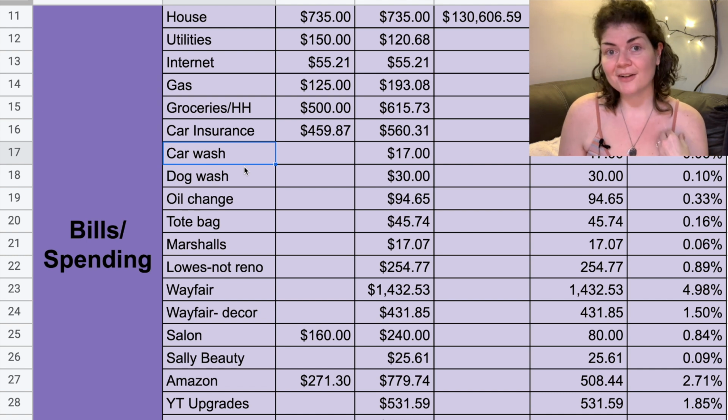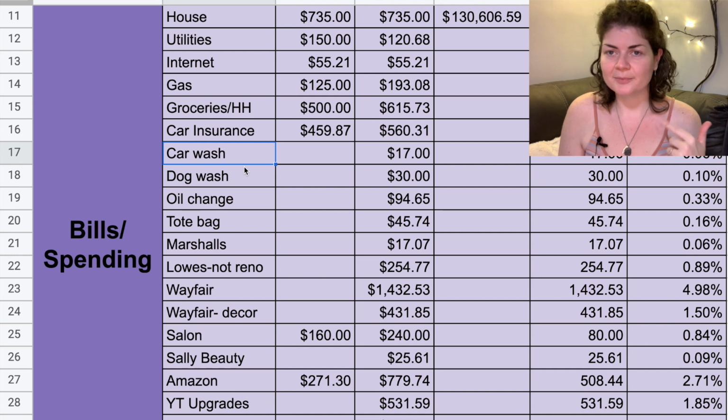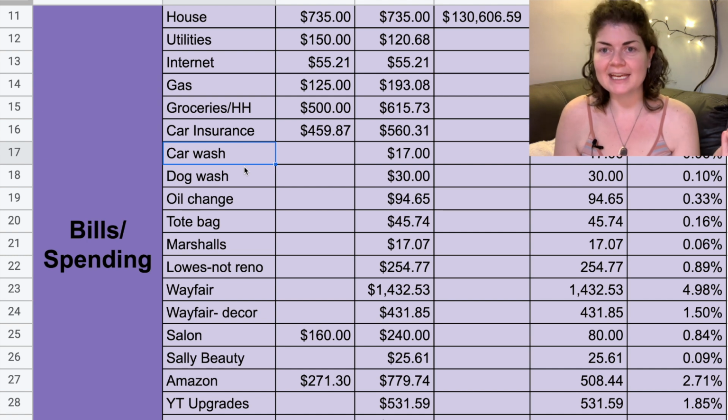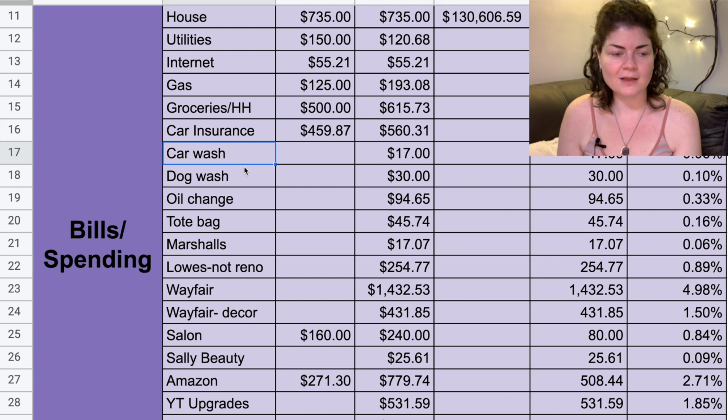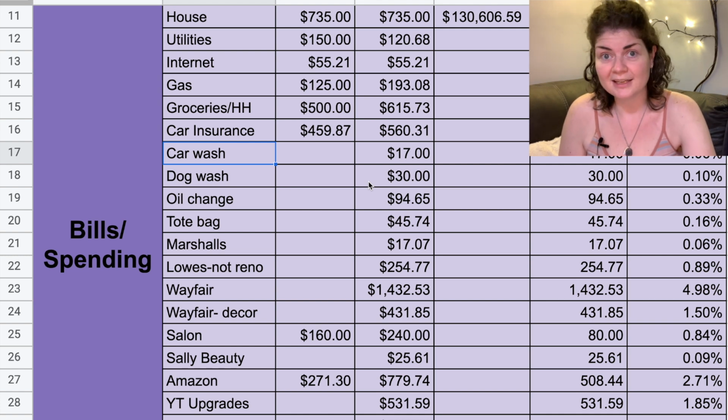Now I have $30 here budgeted. That is because this place only takes cash. So when I was at the grocery store, I got some cash back so that I would have it on hand for the next time I take Rollo to give him another bath at this place. I got out an extra $20 so that the next couple times I take him, I'll have the money on hand because I don't normally carry cash.